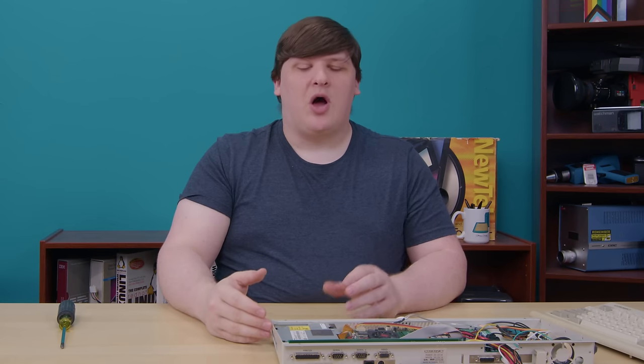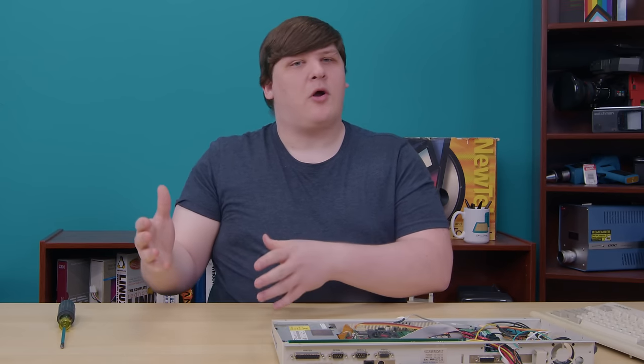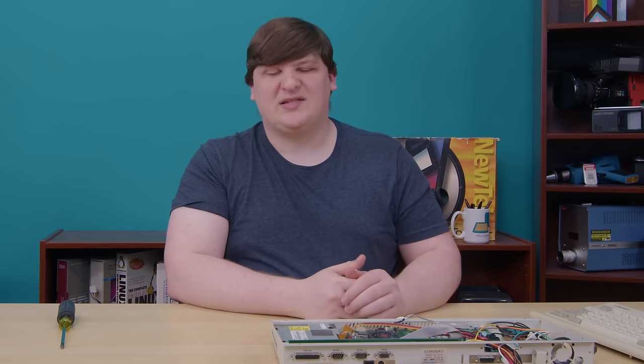I'd hoped that I could use that to temporarily hook up a CD-ROM, like take the case off, put the CD-ROM next to it, and plug it in. But for some reason, neither the CD-ROM or the hard drive will show up when I do that, even if I move the jumpers around, and that made loading an OS a real pain.